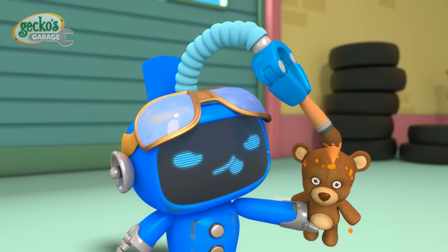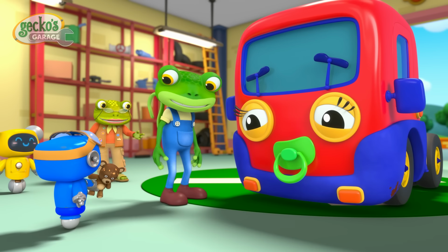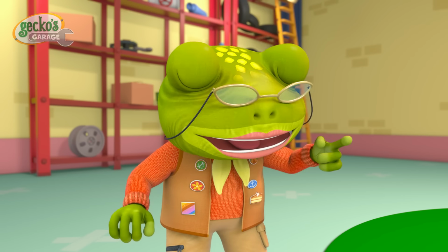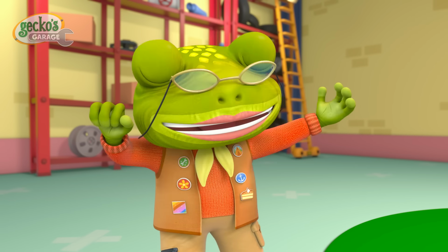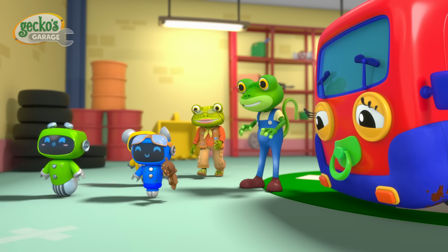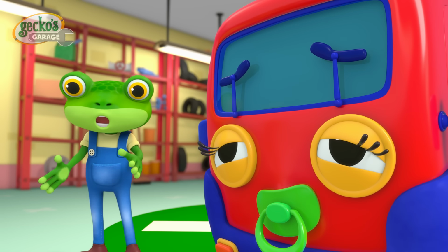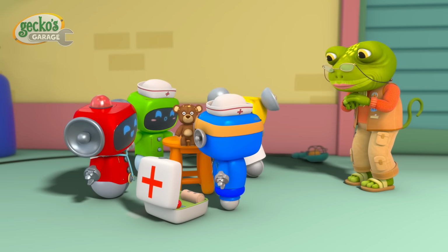Oh, sweet Blue. He's helping Baby feel more comfortable by pretending his Teddy has spots too. And I'll help the performance with my theatre skills, darling. We will have you fixed up in no time. Oh, look at the mechanicals. They're fixing Teddy.